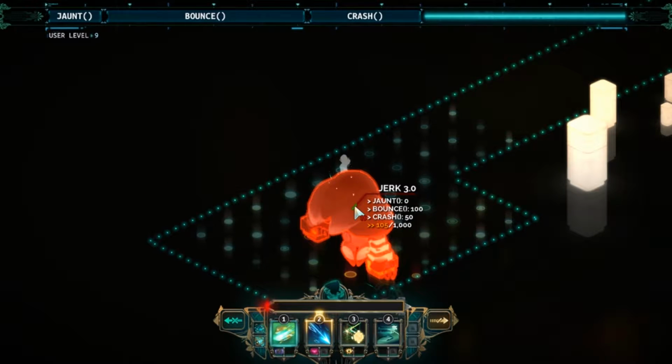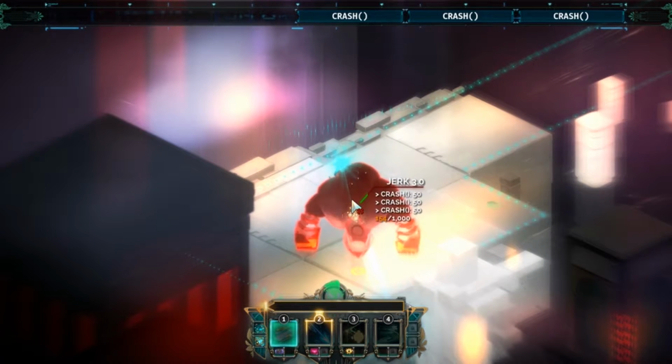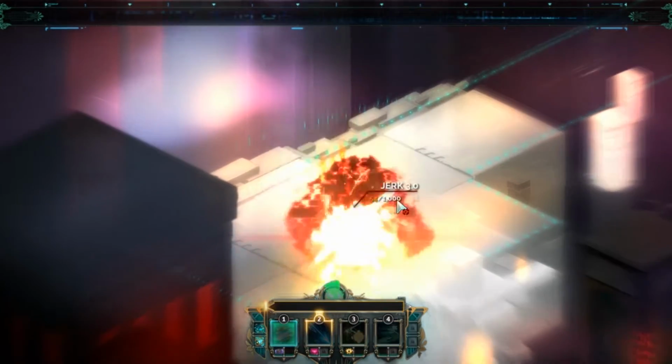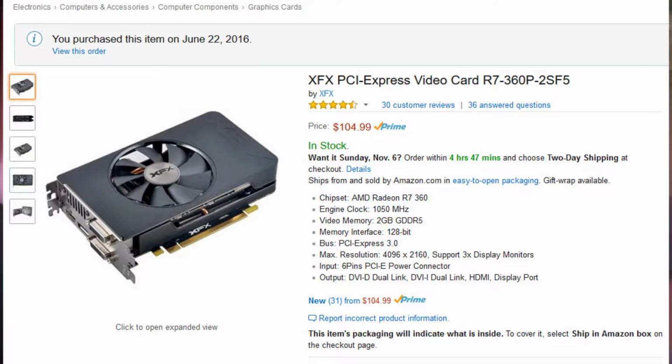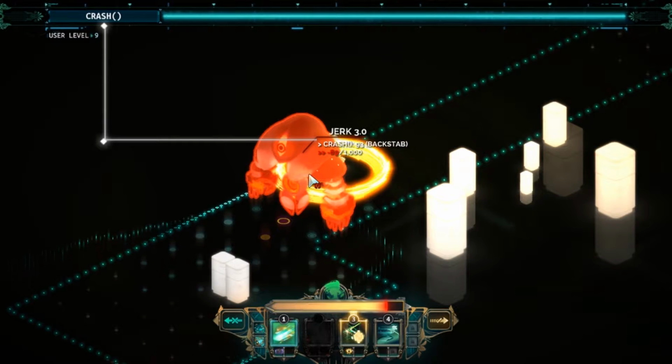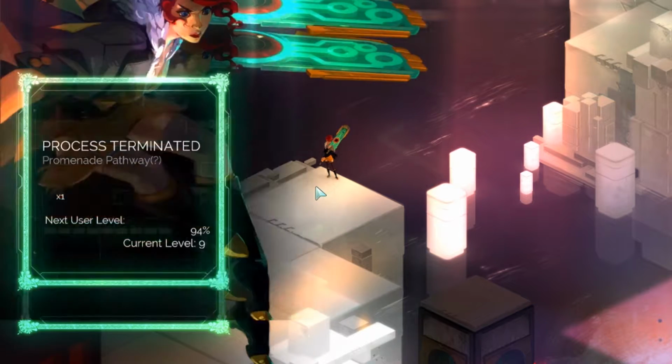My storage is Western Digital. I'm not going to pronounce this right because it looks like caviar, but I think it's Caviar Blue 320 gigabytes. My GPU, which is just my graphics card, is an XFX PCI Express Video Card RX-360p. And then last but certainly not least, my memory is Corsair Vengeance Blue 4 gigabytes DDR3 memory. So it's just one memory stick.